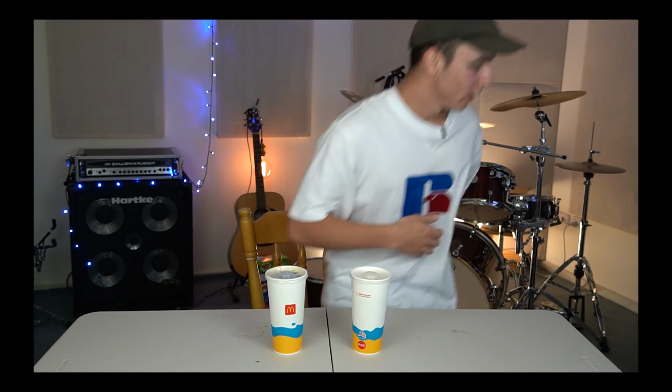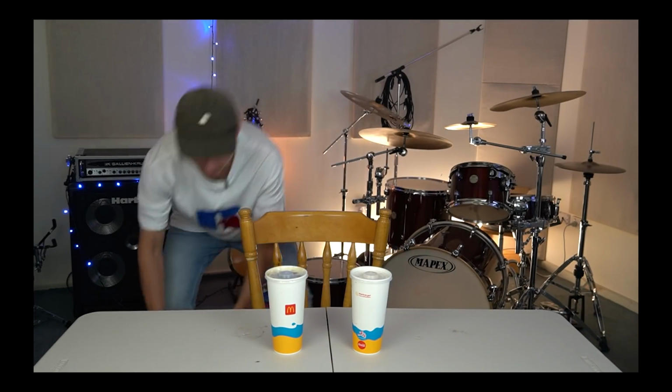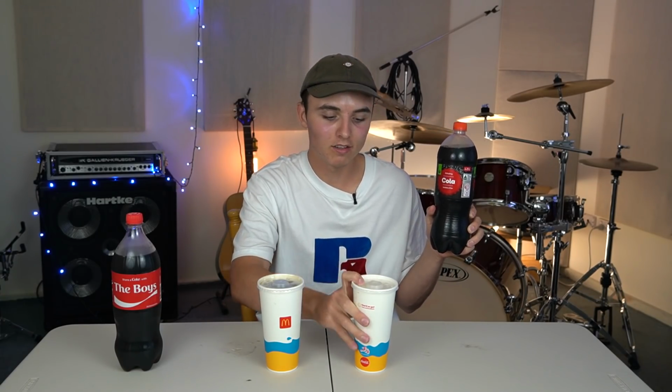My hypothesis is that frozen Coke is not even a fraction of the amount of Coke that Macca's Coke is, let alone not even a fraction of the Coke that is real Coke. My aim today is that even this $1 bottle of Woolworths home brand is better than the sad excuse for Coca-Cola they use for frozen Cokes.